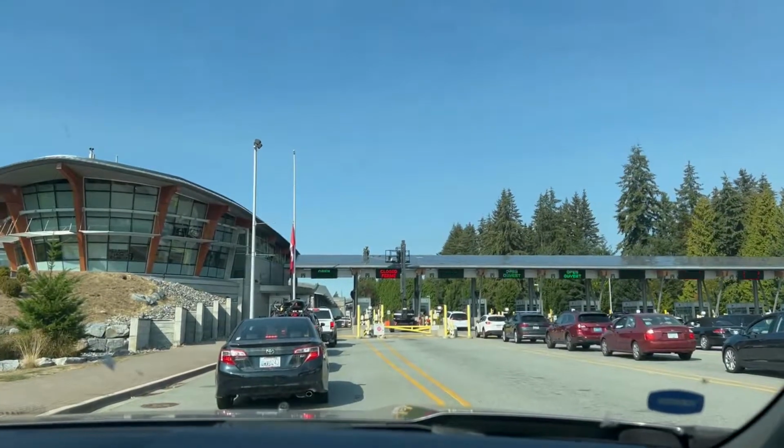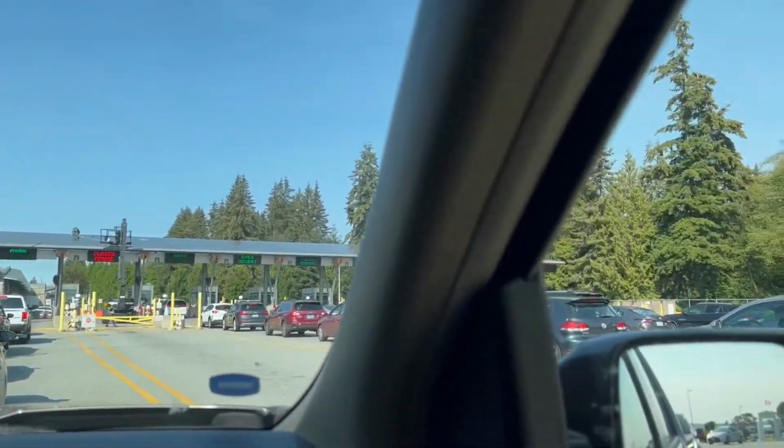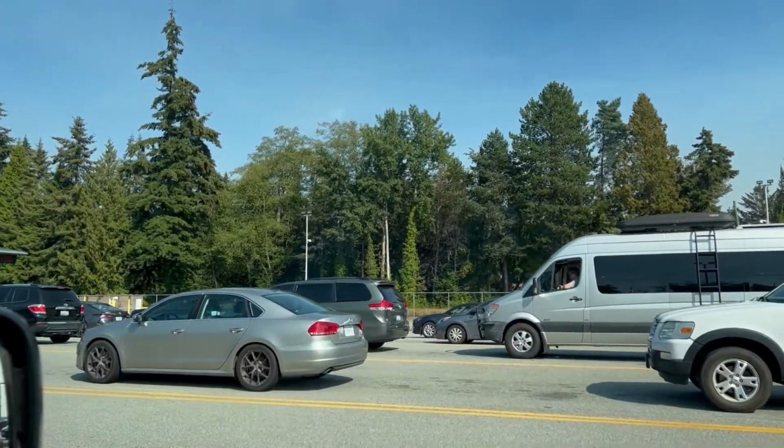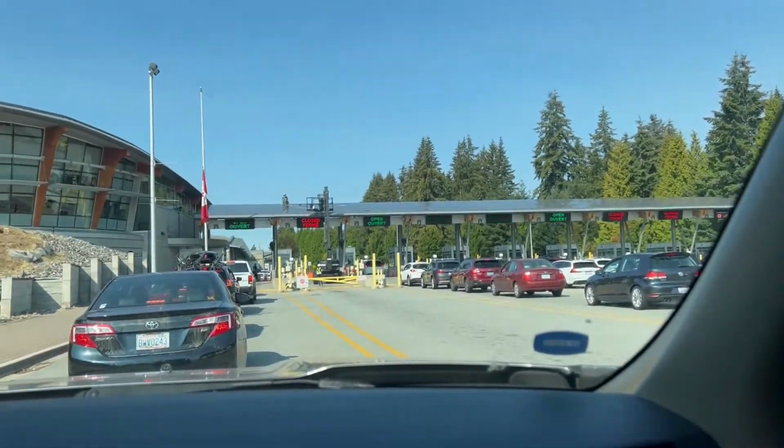Then we can go straight to the convention center to get his bike ride packets for tomorrow's bike ride to Whistler. So we are here currently. You can see the line. Yeah, to the border. Sometimes it will take an hour to get through.